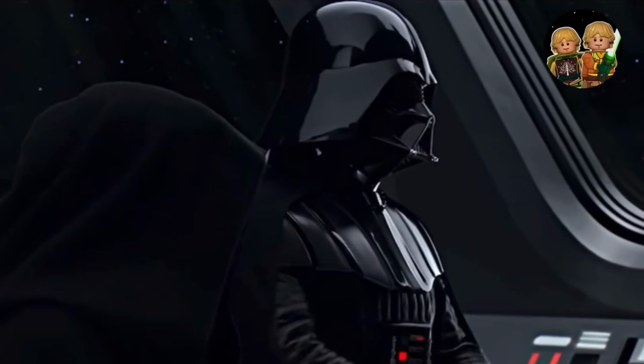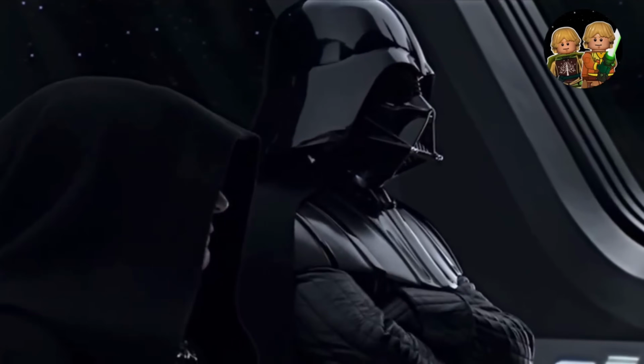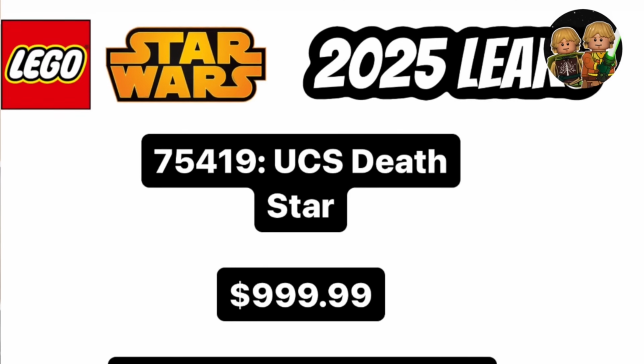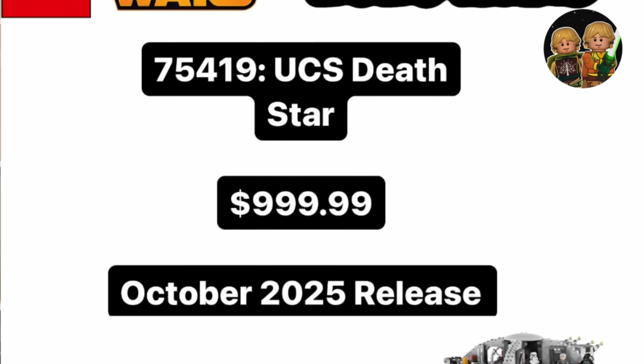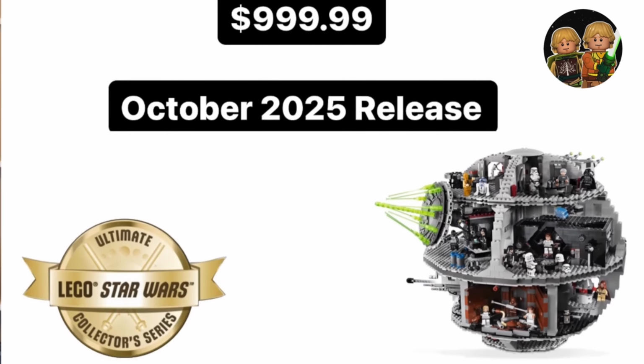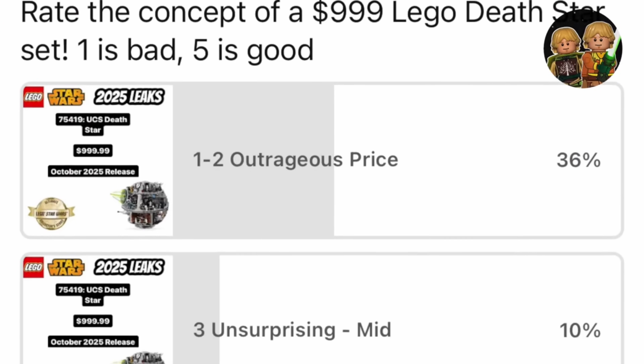And you'd actually be forgiven for thinking that was everything in 2025, because we still have the biggest LEGO Star Wars set in history to come, with set 75419, a $999 UCS Death Star, releasing October 1st, 2025. Now, we truly don't know too much about this yet besides the price point and the set title, and this is open to so much speculation that I'm going to keep things short and sweet here.